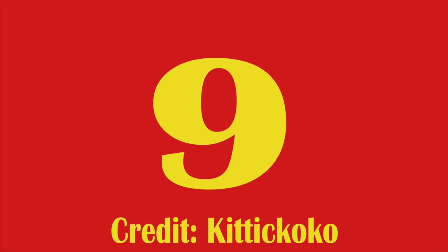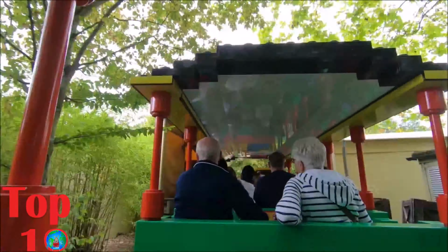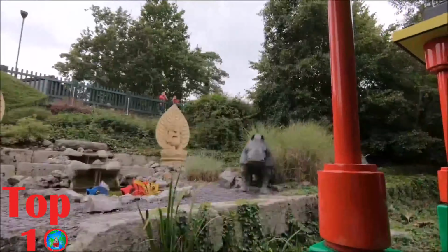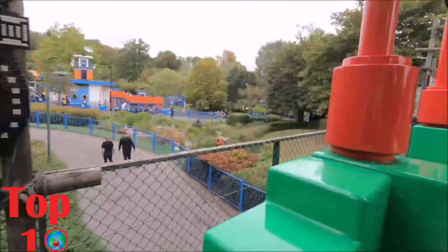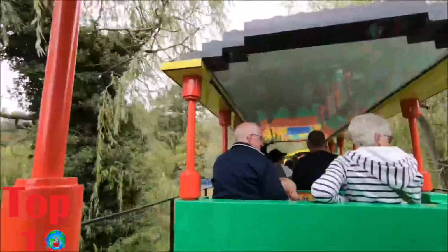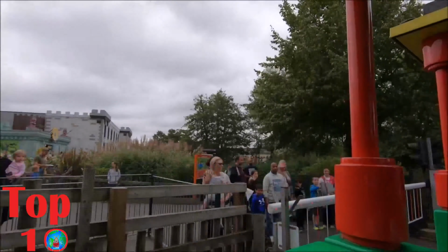At number 9, we have got the Legoland Express, and this attraction I think first opened when the park opened in 1996, and is a family orientated train ride which takes you around the park, including many special effects which I will not spoil for you at the moment. I've always enjoyed this ride ever since I was a kid, and it has had many re-themes as well. It came from the first Legoland Express over towards the Heartlake Express.